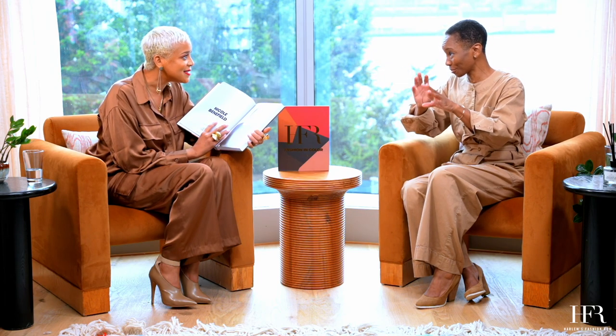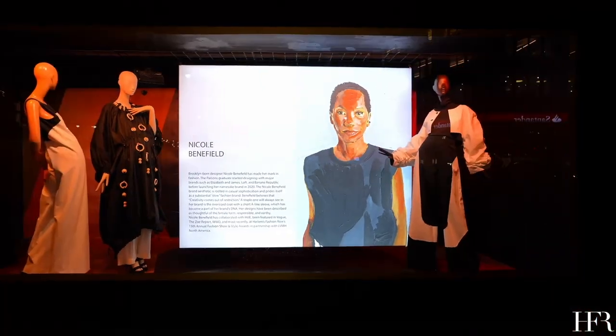Let's see if we can get the glare out. Nicole was one of the designers that we featured in the windows, and the collection looks so good. That was off the first runway show, with pieces updated, the black and the white popping. Ashley Butterfield is the artist for this, and I got to meet her. She really captured it. People were like, I saw your face in the window, and that's an illustration. That's how good it is. It's a painting.